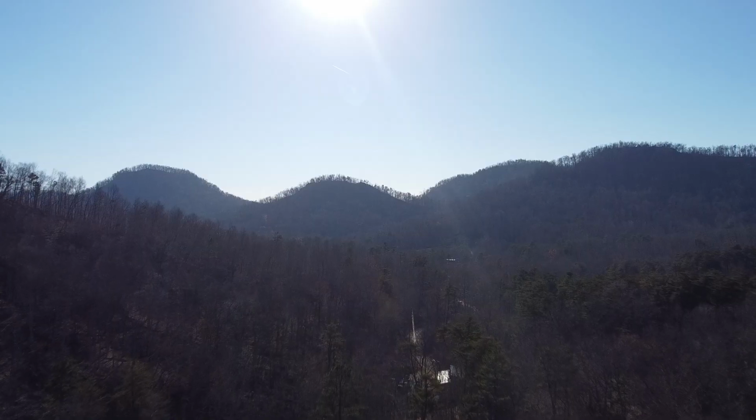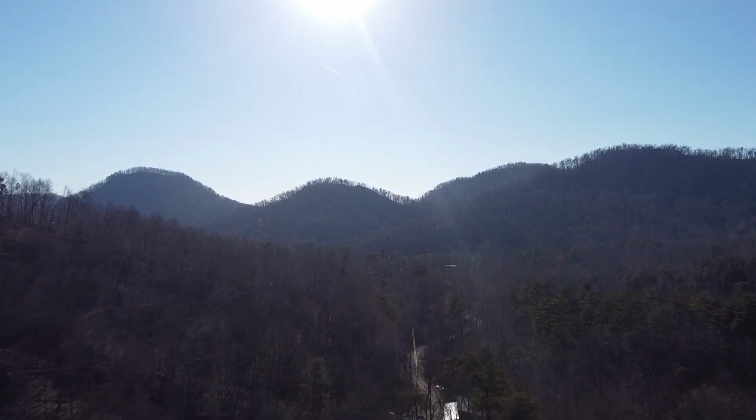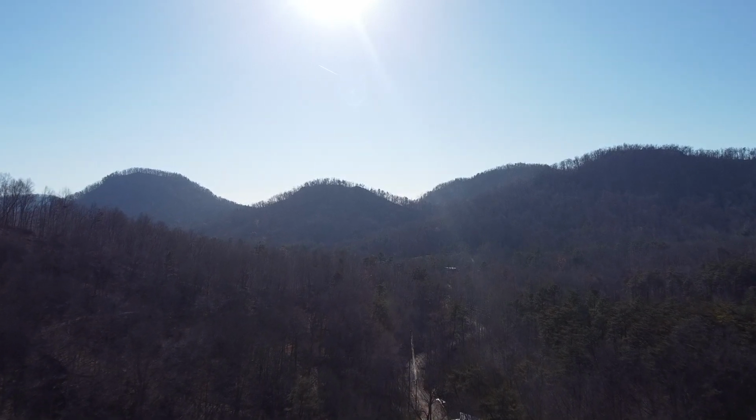So here's a nice overhead shot. I like getting these drone shots different times of the year so you can see the different seasons.